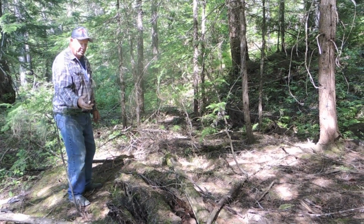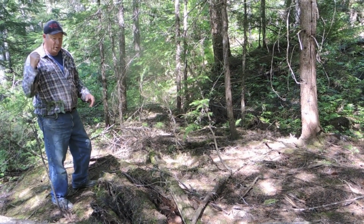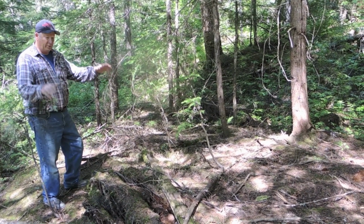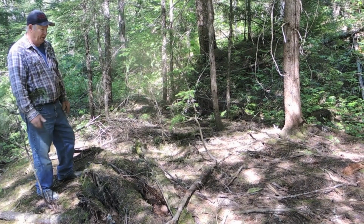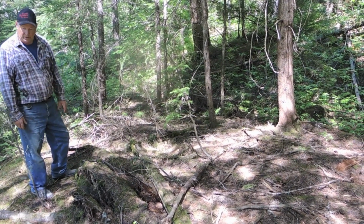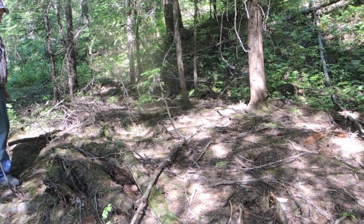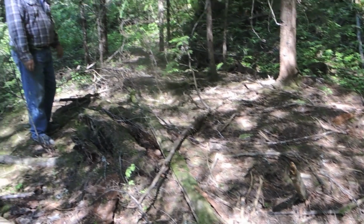Another one of the Chinese houses, it's collapsed. It's built the same way as the other one, 2 logs high and a roof on it. But obviously the roof is collapsed on this one. I suppose if you dug down there, you'd probably find the rest of it. There's the start of it over there, ends over here, 1 log here, 1 log over there.